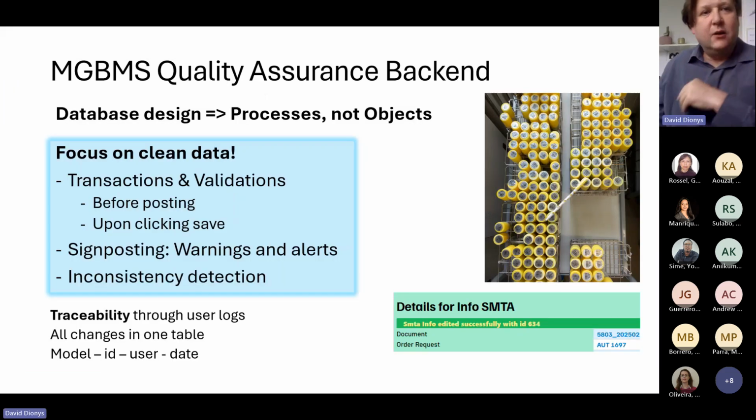Right. Now, our quality assurance also resides in the back end. So you've got a front end, which is the user interface, what you actually see on the screen. But the back end is what happens when you click the save button, so to say. So it all starts with a good database design. I know that the USDA database, the GRIN-Global database, focuses mainly on objects, and the processes are implicit. We focus first on processes. What are you doing? And then we keep the materials, of course, as well, the objects, but what is going on, the activity is more important than the material, or just as important as the material that we provide.